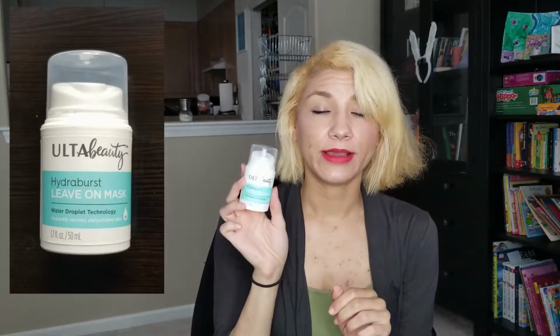Moving on. The other thing is the Ulta Beauty Hydraburst Leave-On Mask. So this is just like a moisturizing mask. I was typically using this when I got out of the shower because it was the closest thing to my shower. It didn't really have a fragrance. It definitely did an okay job of helping to retain moisture and keep my skin from drying out after I got out of the shower. I didn't hate it, but it wasn't groundbreaking.